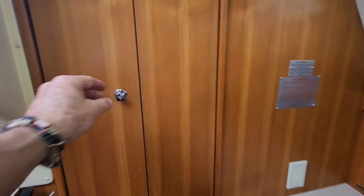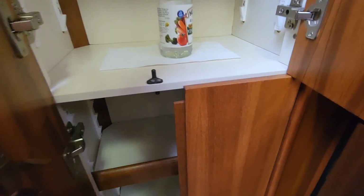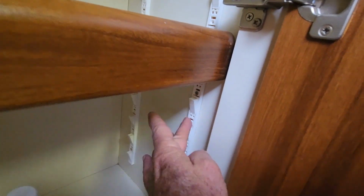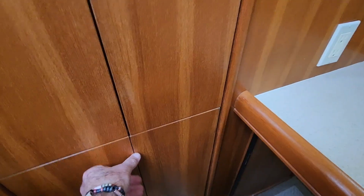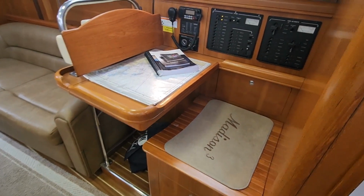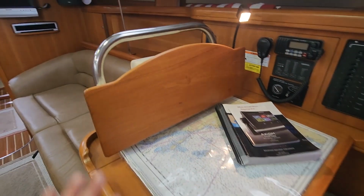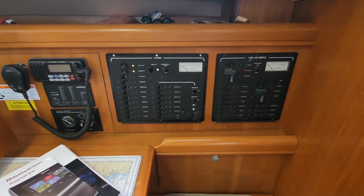There's this very, very cool pantry. All the shelves are adjustable, so you can raise or lower them. Very, very sweet design. These guys really thought of everything. And then to starboard, you have the forward-facing nav station. Nice room for a chart kit there. You can add a multifunction display up here if you want. Very well equipped nav station.